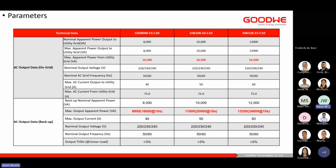For the inrush currents, on the backup side, we will allow for 24 kilowatts for 10 seconds. And that's obviously on backup only. So at night, when there's no PV or grid availability, you can run up to 24 kilowatts for 10 seconds on a 12 kilowatt unit with a constant of 13.2 kilowatts.